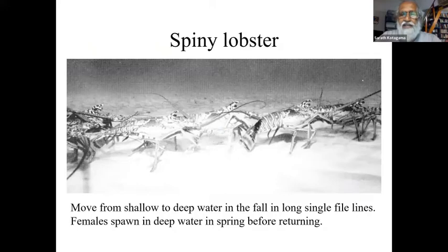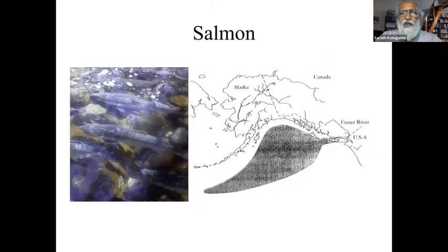Then even among the invertebrate groups, the spiny lobsters, they have been seen coming in one direction from the deep sea towards the rocks or the sandstone reefs, primarily because of the breeding, right? And then most of them die, but some may go back. You have all heard of the salmon migration, I'm sure.